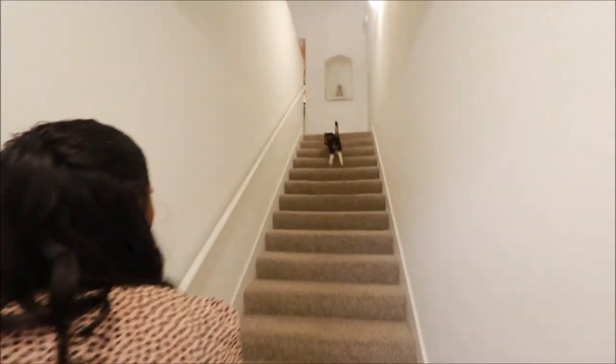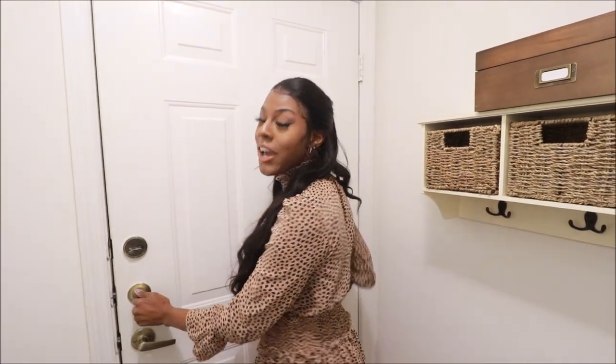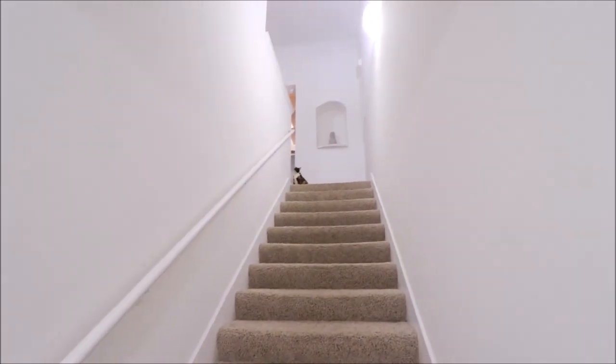Maggie! There she goes. Maggie usually greets us at the door. She loves us. And then she bolts and she runs for it. She greets us at the top of the stairs. She always posts up there.